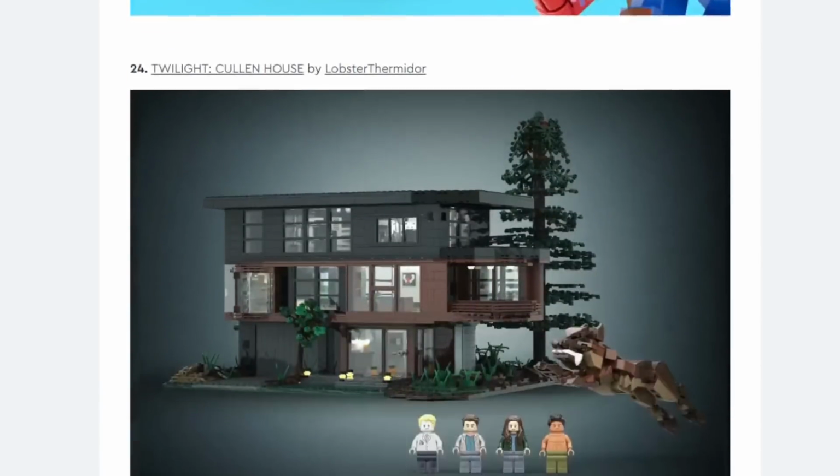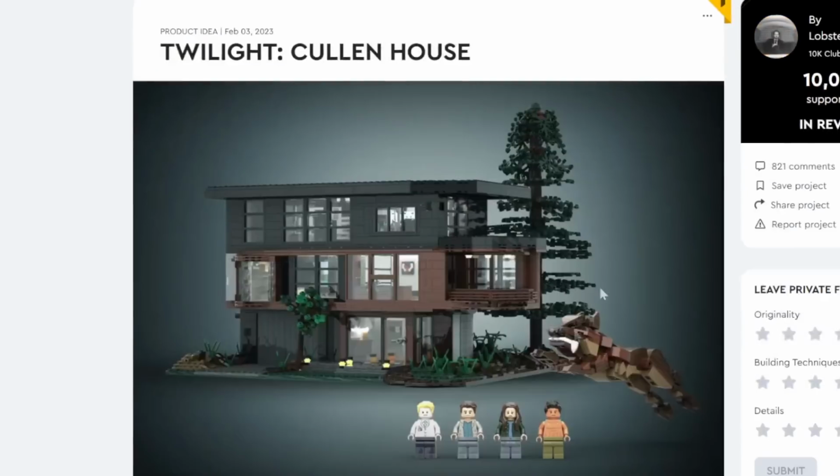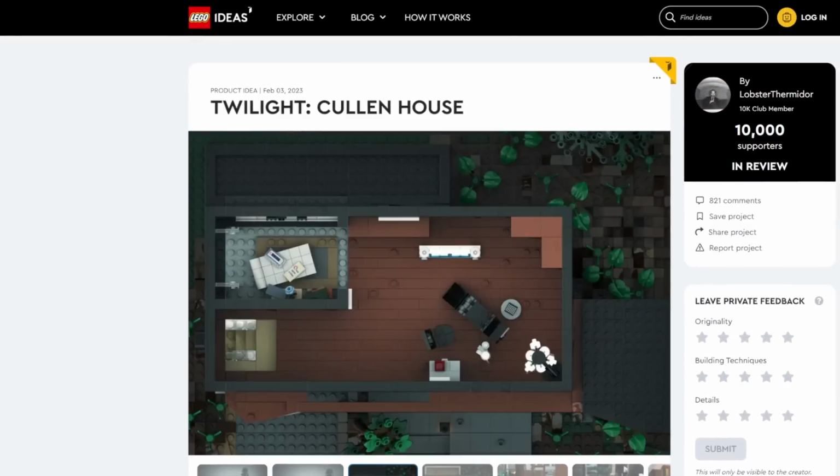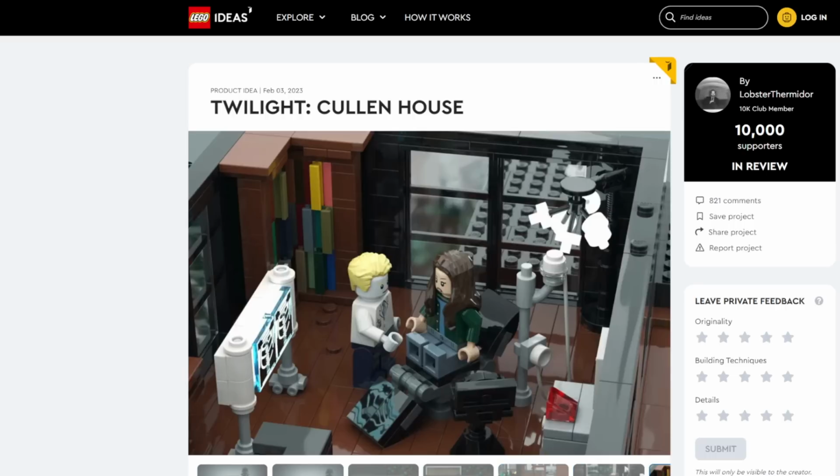Oh my gosh, they have a Lego Twilight Ideas set. That is awesome. I did not expect that. I want this to be made because it's such a random license. It's such a random license that was also very popular, you know? Wow, okay, Lego Twilight. Let's have it be made. But unfortunately, I don't think it'll be made.